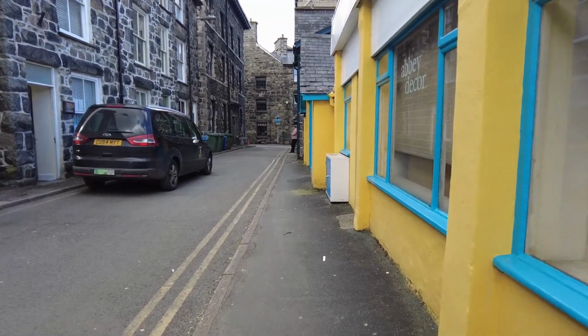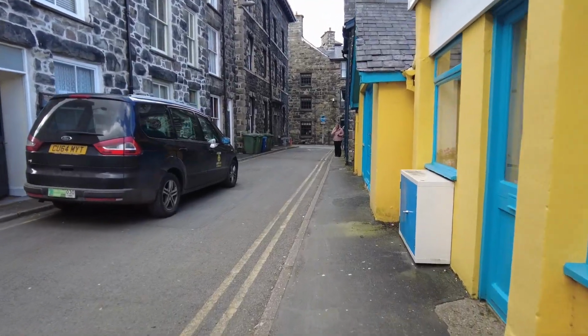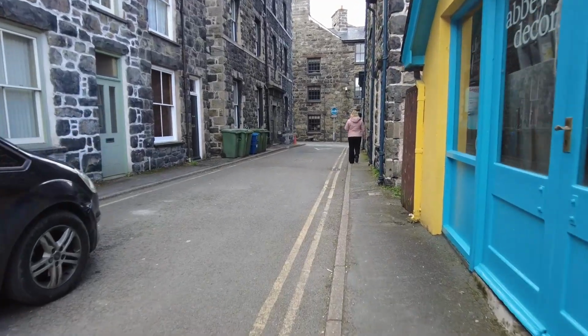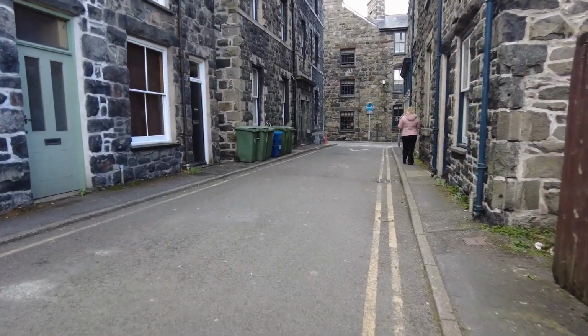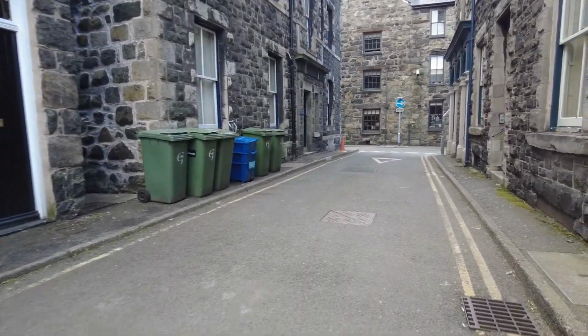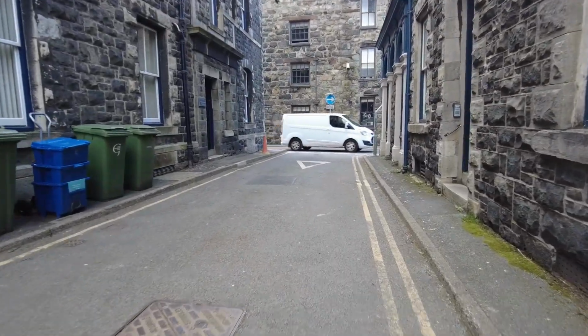Again, just look at the amazing stonework here. Some of it's been cleaned up. Some of it needs to be cleaned up. It's still lovely.